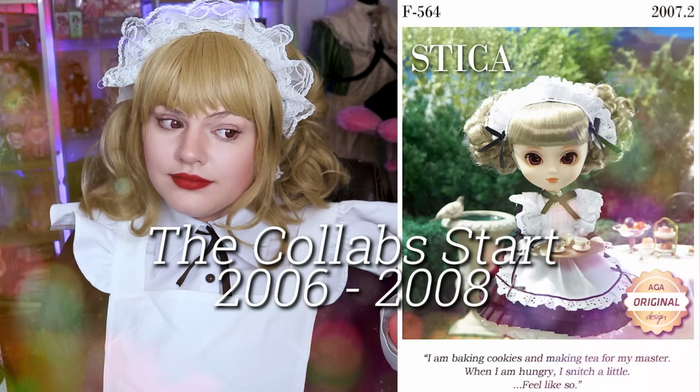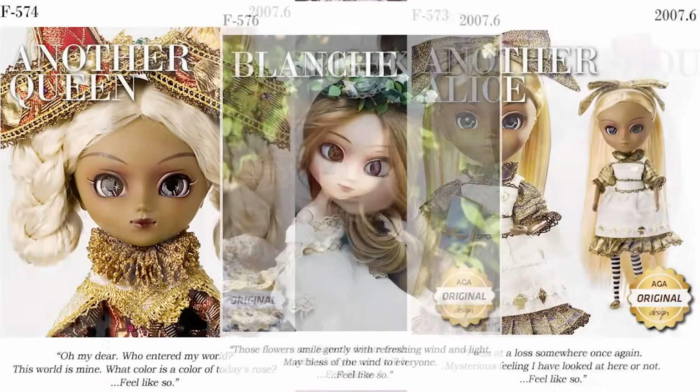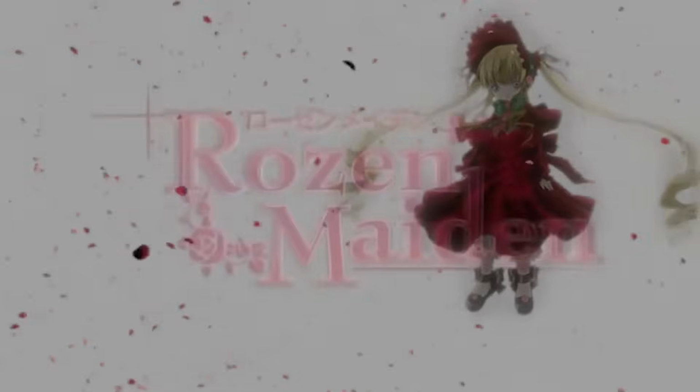Over the next few years, Pullip would continue producing at least one doll a month, and 2006 would bring an important change to the world of Pullips. Collaborations. November of that year would bring a pretty big collaboration in the world of dolls and anime, when Pullip would do an official collaboration with Rosen Maiden.